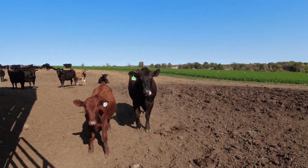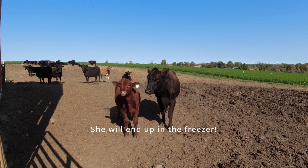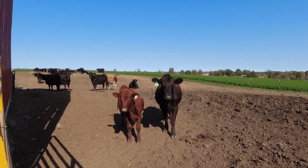That right there is one of our opens. She was our prolapse. That's why she's still got the green tag. I did not retag her.